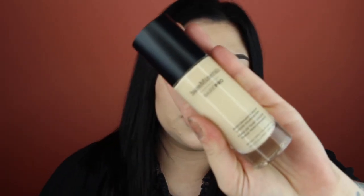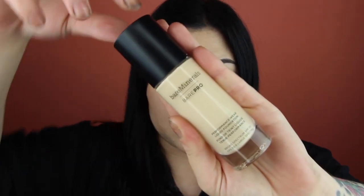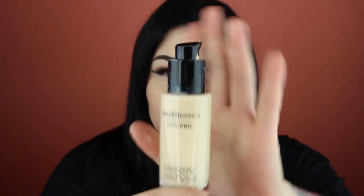So I was a complete idiot and I forgot to film an intro to this video. So this is going to be my intro. It is about the bareMinerals barePRO Matte Foundation. This is what it looks like. Here's the little pump.